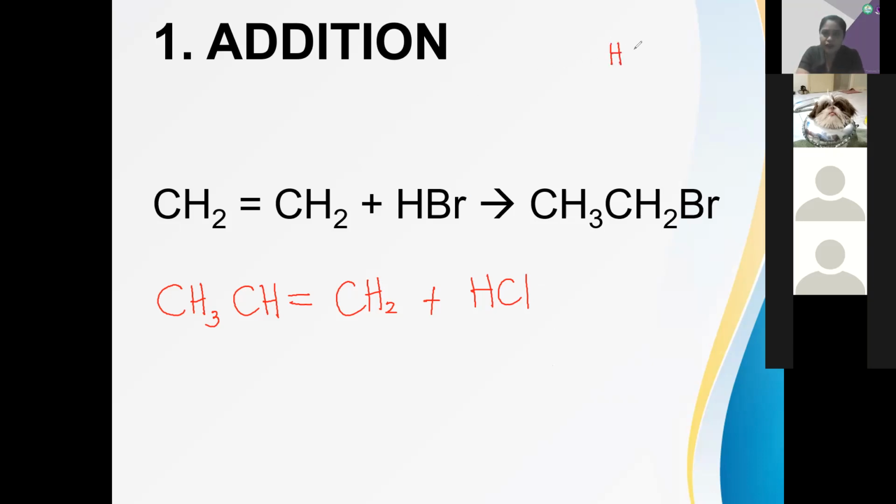Take note of addition. The hydrogen will be given to the carbon with the greater number of hydrogens, among the carbons in the double bond, not the one that is not involved in the double bond. So the hydrogen will be connected to the carbon with more hydrogens, while its partner, which can be a halogen, for example bromine earlier and now chlorine, will be attached to the carbon with fewer hydrogens.